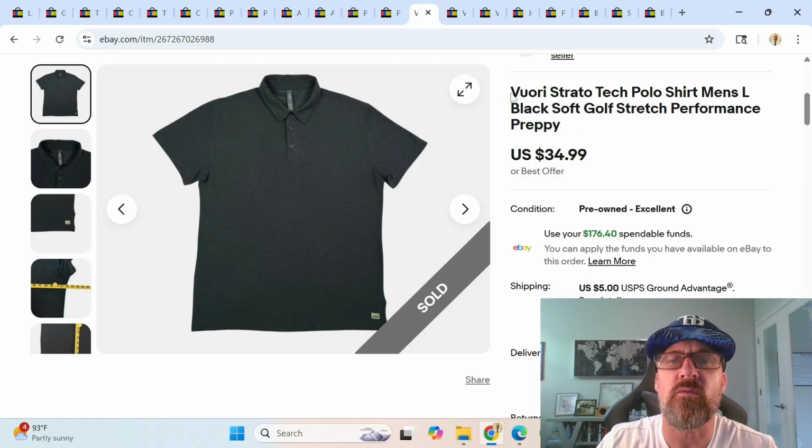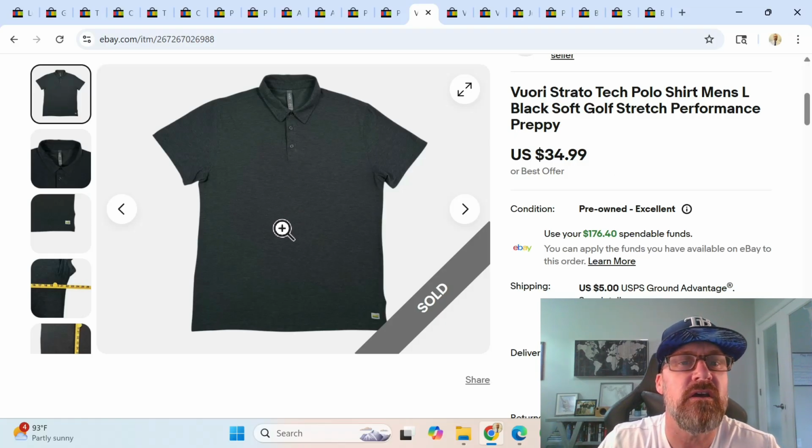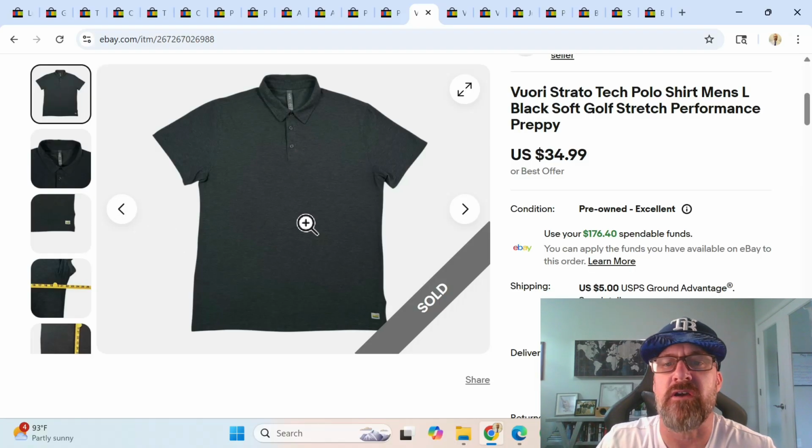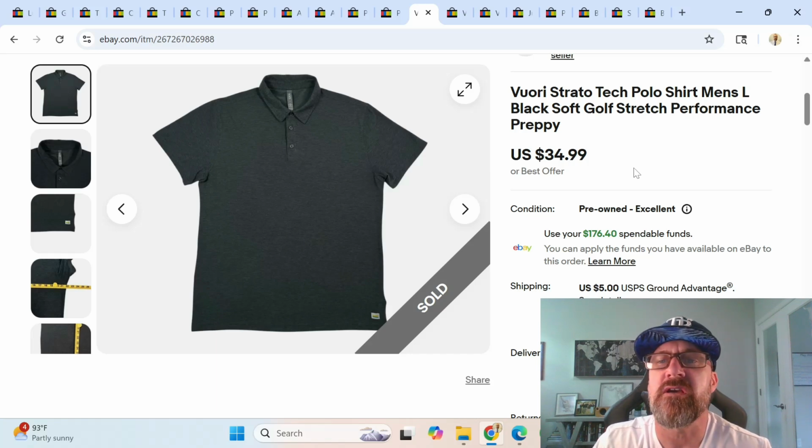Here's a brand with way over 100% sell-through rate, especially on these Stratotech polo shirts. And I've been finding these pretty regularly for $5 or less. One or two of these I found at Goodwill, and the other one I found at Salvation Army on half off. So I'm not sure exactly how much I paid for it, but I never pay more than $5 for any items. That's just kind of a rule I have, unless it's something very, very unique. But for the most part, I'm spending $5 or less on my items.